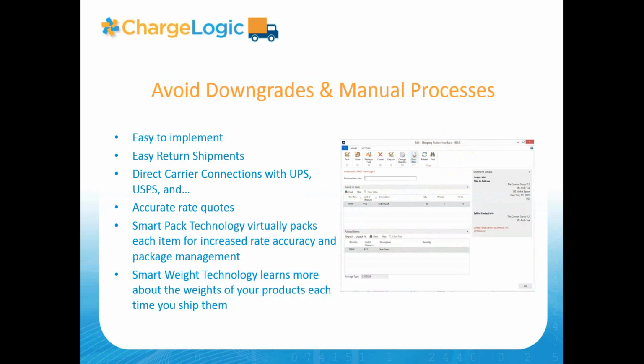It's designed to be easy to implement, easy to use. Got some cool features in it, easy return shipments where you can automatically generate an email to a customer that has a label that they can use for the printout and use for their return. We have direct connections with the carriers. So that means that when you're rate shopping to get the freight charges, it's actually connecting to your negotiated rates at these different carriers. Instead of a published rate, which is normally what you're connecting to if you're using the off-the-shelf systems, but that doesn't really reflect what you're actually paying.